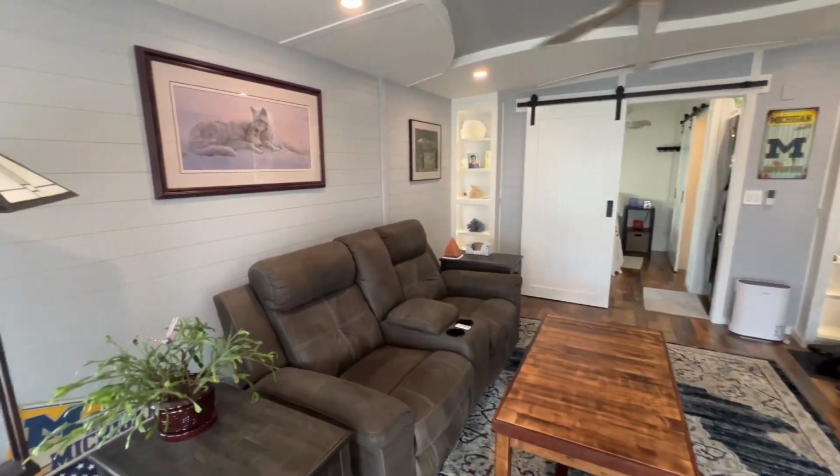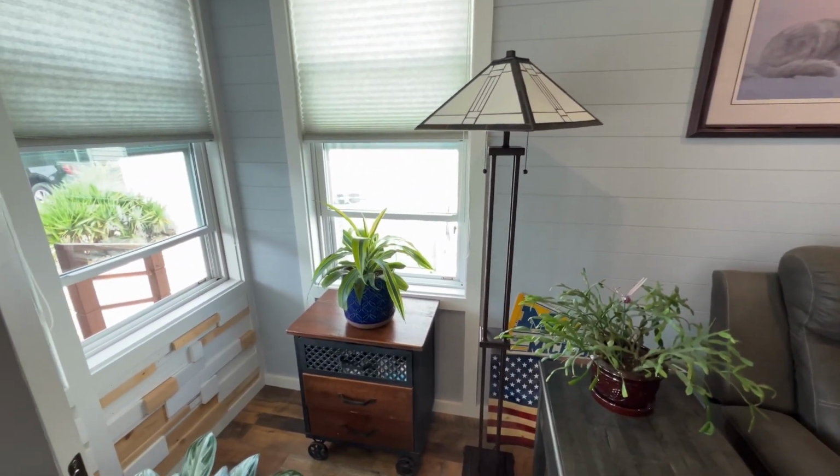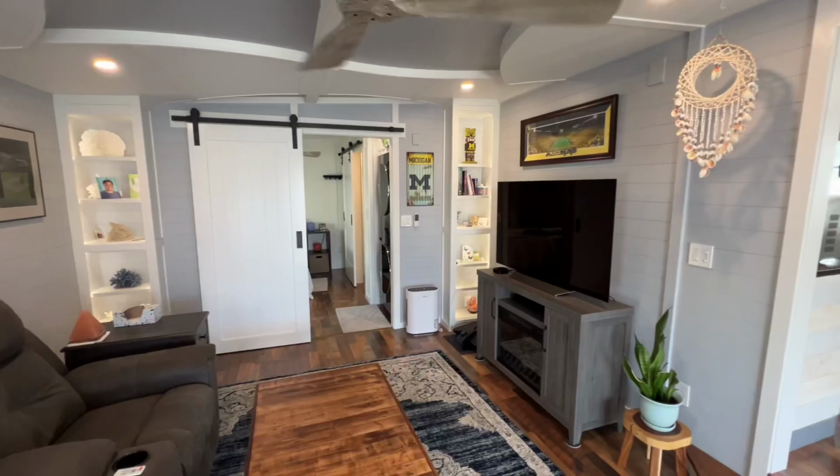Everything you need is in this house. Move right in. Nothing needs updated. You also have barn doors for the bedroom and bathroom.